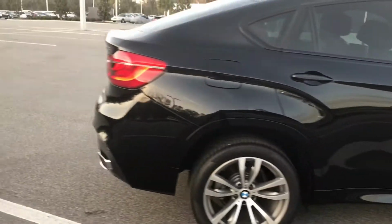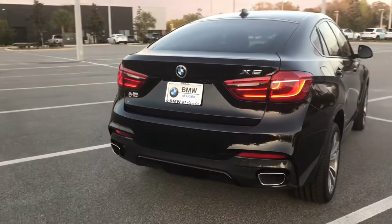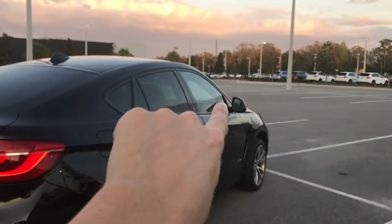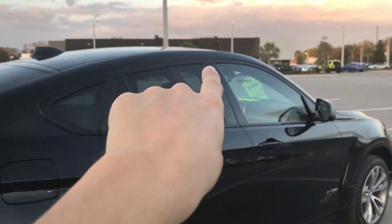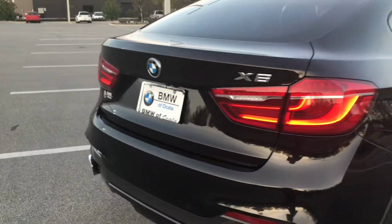If we keep coming along the side, we'll see that the rear diffuser is also much more aggressive compared to a standard X6. Really sharp stuff. And of course, they even paint around the window trim. Normally this is brushed aluminum or even matte black, but on the M Sport this is actually gloss black, once again following that really nice aggressive body styling on this car.